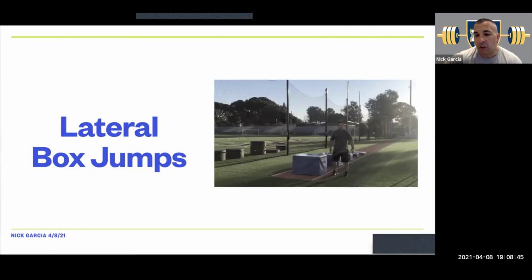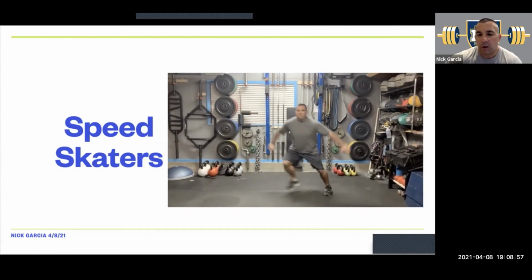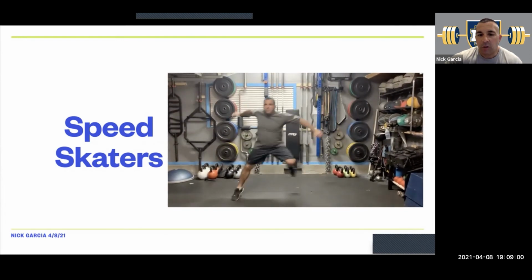Lateral jump, box jumps. Some speed skaters, which we've covered already in one of our multi-jump routines.